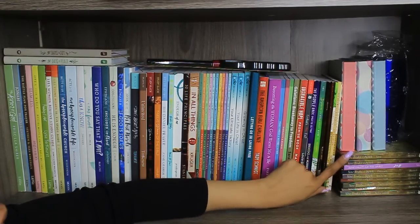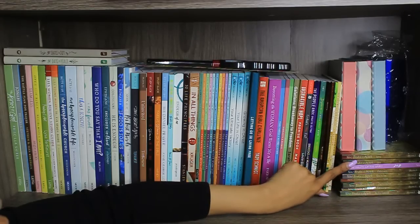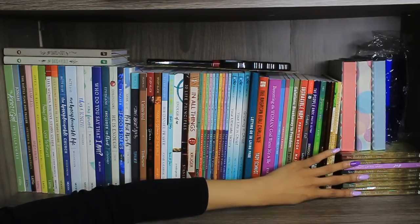So I have Love, Joy. I have another copy of Joy because I switched with my mom because she was missing peace. So I need to actually write that down and remember I need to get peace. But patience, kindness, goodness, faithfulness, gentleness, and self-control. So they're just individual studies on each of those fruits of the Spirit.